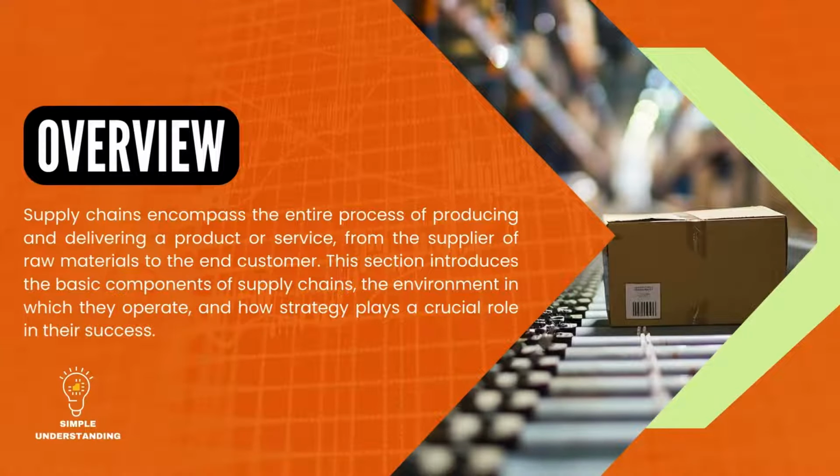Overview. Supply chains encompass the entire process of producing and delivering a product or service from the supplier of raw materials to the end customer. This section introduces the basic components of supply chains, the environment in which they operate, and how strategy plays a crucial role in their success.